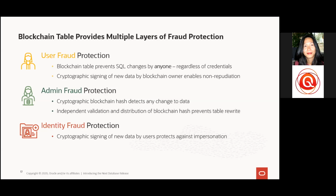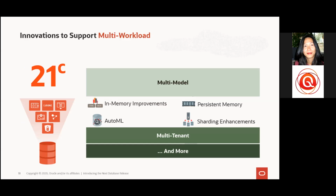Now, our current implementation is a centralized ledger, meaning unlike the distributed ledger technology that blockchain is based off of, you can't have a distributed blockchain table at this moment, but we are working on making it available in a distributed form as well. So currently it's a centralized ledger that you can implement. So this is a brand new feature in the database, no extra cost, and hopefully you'll find some ways of using it. All right, let's move on to workload.